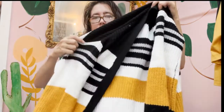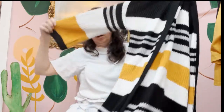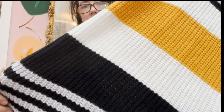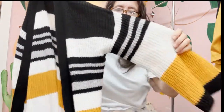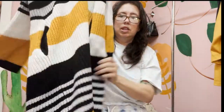But I got it because of the stripes, the big bold stripes with the mustard yellow with the black and white. It's super long, like a duster length. It's actually in great condition, looks brand new. Okay, so again, when it's an off-brand sweater, if it's not vintage, I want to make sure it's in perfect condition. It has these big kimono sleeves. It's got a lot of things going for it, so that's why I picked it up.